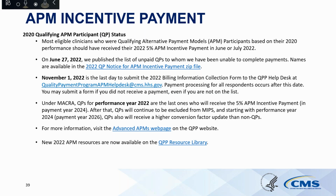November 1st is the last day to submit the billing information and collection forms on the QPP help desk, and we have the email address up on the slide. If you think you should have received payment but weren't included in the list, you can submit a form.